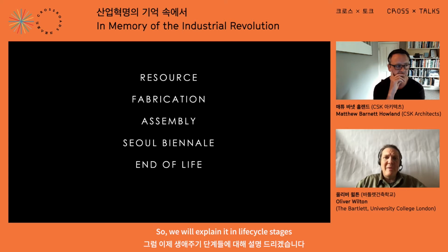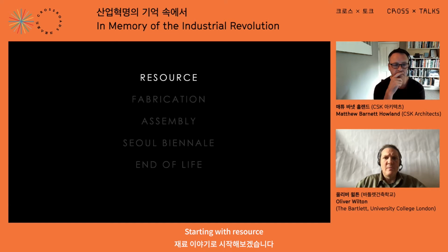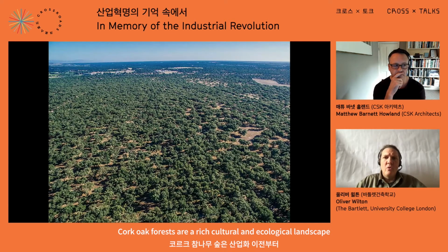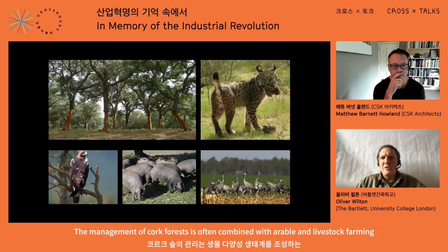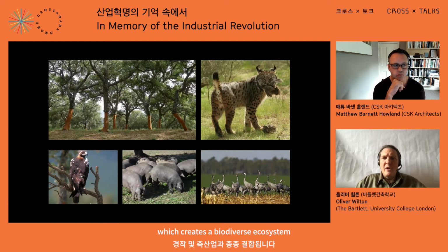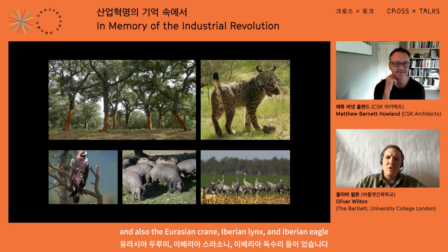And so we're going to explain it in life cycle stages, starting with the resource. Cork oak forests are a rich cultural and ecological landscape that predate the industrial period and have existed around the Mediterranean basin for millennia. The management of cork forest is often combined with arable and livestock farming, which creates a biodiverse ecosystem, including the black Iberian pigs who graze on acorns in the shade and are used in pata negra ham, and also Eurasian crane, Iberian lynx, and Iberian eagle.